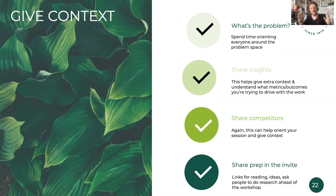Make sure everyone's oriented around that problem space. Share any insights you've got, particularly metrics or outcomes that you're trying to drive with that work. And if you've got competitors in the space, share examples. Share this is what their example of this looks like, or this is what the rest of the market looks like at the minute. And share prep in the invite.